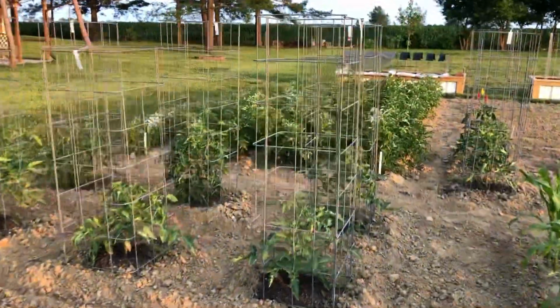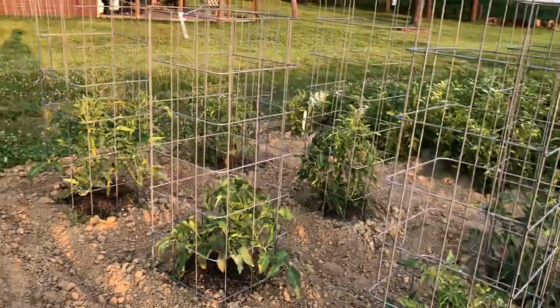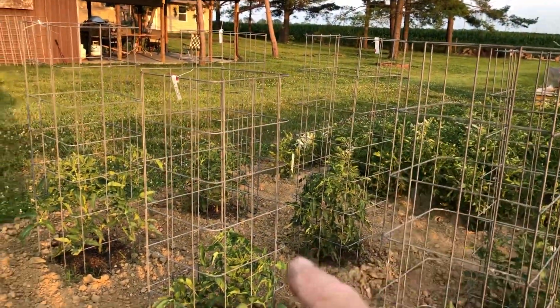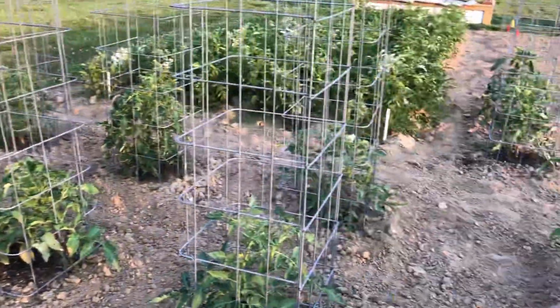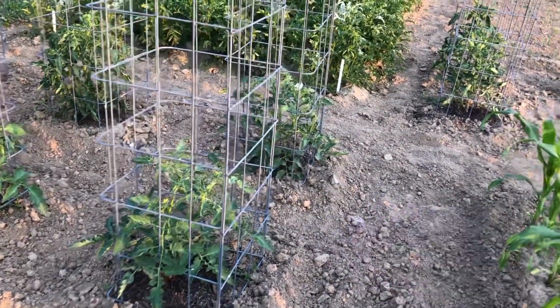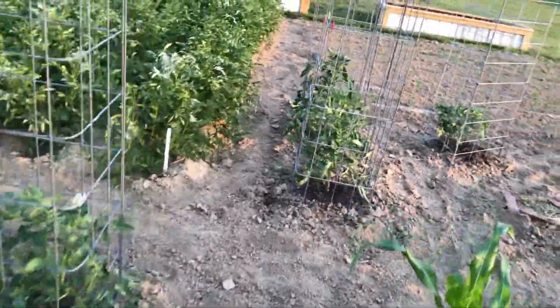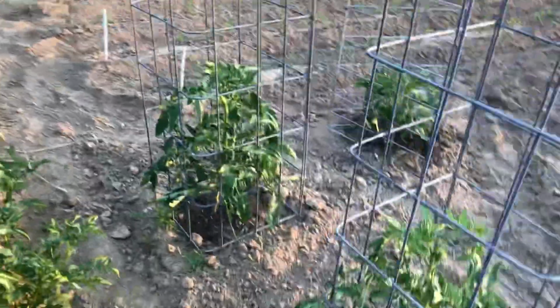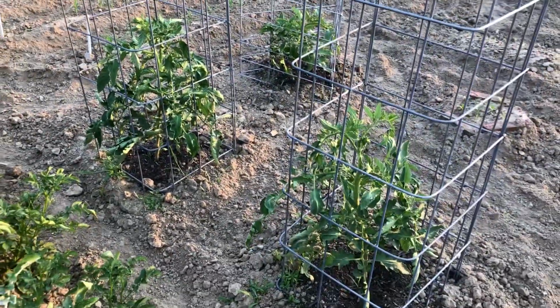I've got 9 tomato plants. The 2 far ones over there in the corner are Rutgers, and I think these are early girls. I got Big Boy, which are like a beefsteak tomato, and then Brandywines. I decided to put these out again this year, even though last year I wasn't that impressed with them.